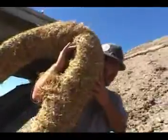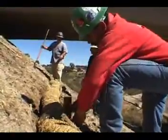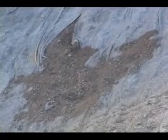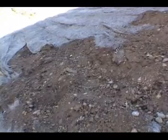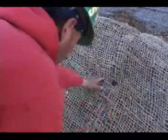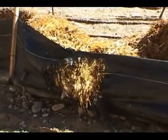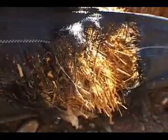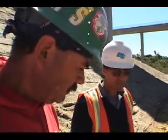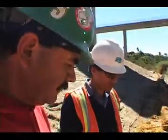Even the very strong measures used here need maintenance. Broken fiber rolls must be replaced and restaked. Jute mesh was installed for its extra strength, but still needs some repair. The bonded fiber matrix is breaking down and needs to be reapplied. The silt fence and hay bales also need repair. To do, just take it out, bring a couple more hay bale sections, and that should work better. Okay.